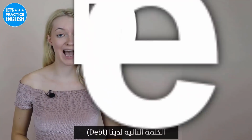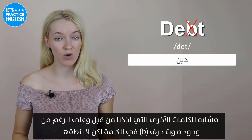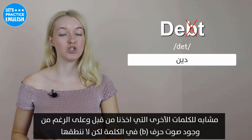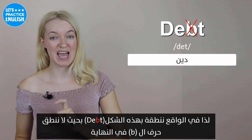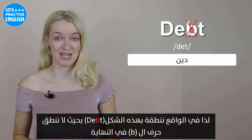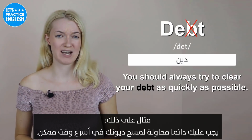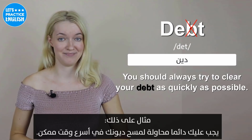On to the next one, we have debt. Now, similarly to other words we've looked at before, even though you have a B sound in the word, you do not pronounce it. So actually, you just pronounce it like debt. So you completely miss out that B towards the end. And an example sentence could be, you should always try to clear your debt as quickly as possible.